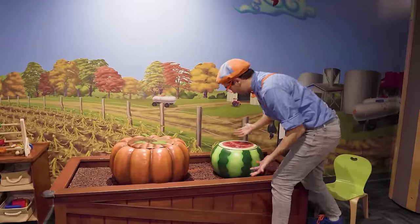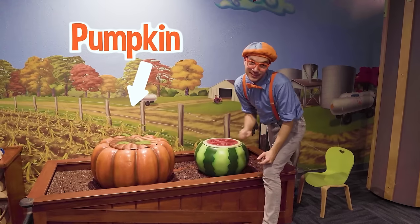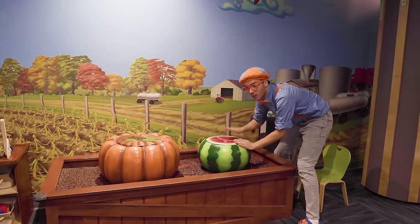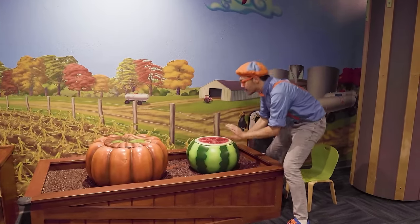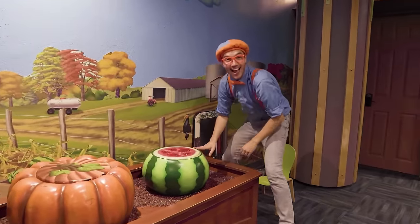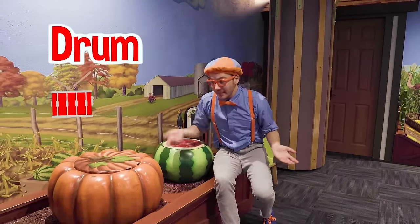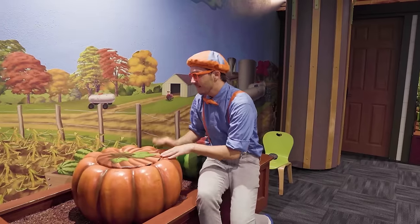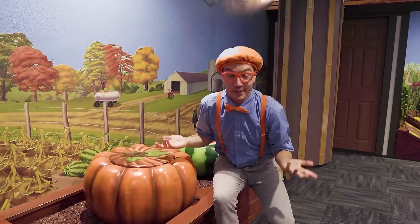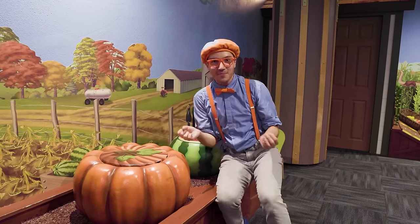These are really, really big. There's a watermelon and a pumpkin. And the pumpkin's my favorite color, orange. I wonder what these are. Whoa! Did you hear that? Yeah, this isn't a watermelon, it's a watermelon drum. Well, that means that the pumpkin's a drum too! Whoa! They sounded really cool. Those are awesome fruit drums! Yeah!